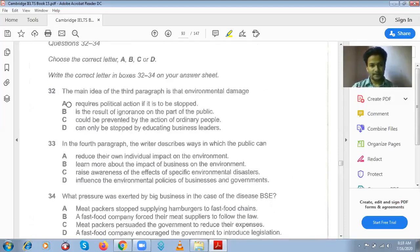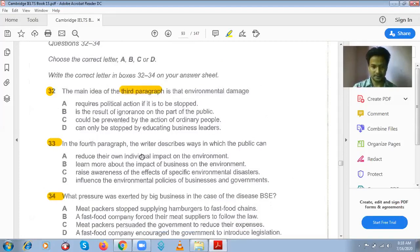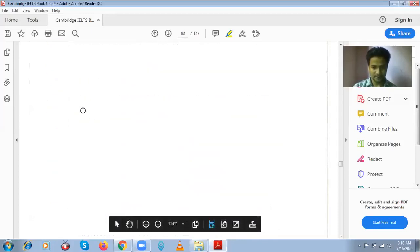Another type is multiple choice questions for 32, 33, and 34. They are 100% in order of the text. And here it says the third paragraph. Okay, the answer is there in the third paragraph. This is below. Okay, we are sure there.